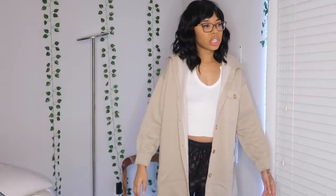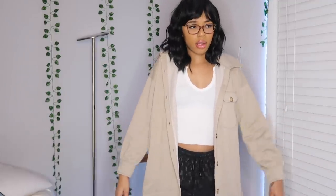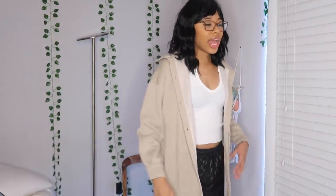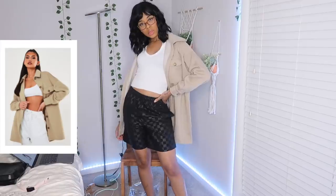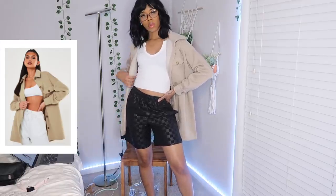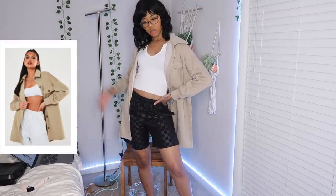Okay, note to all my tall sisses. The tall section is, okay, no, never mind. Now I look at it, this fits my arms. It stops at the bottom. This jacket just looks different on Sis in the picture. This jacket is cute and it's long enough.